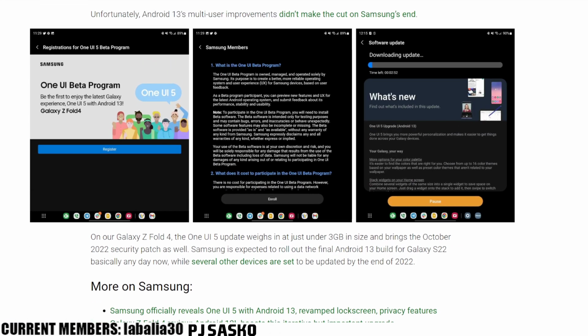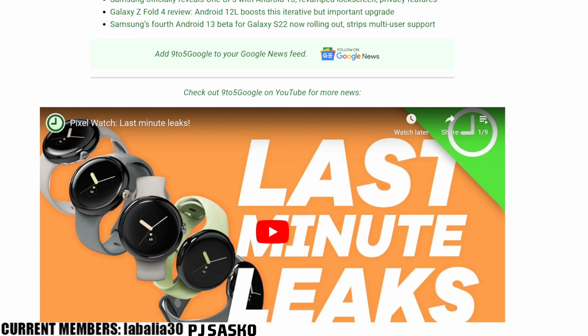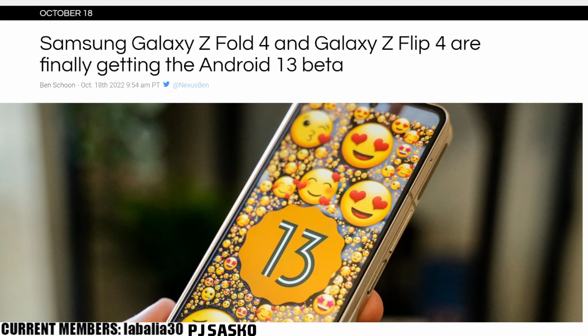So right here, as you guys can see, we do have the One UI beta program, which is free to go ahead and enter, unlike Apple that charges you $100 to enter their developer program. It is free to enter. You just go on the Samsung app, sign up, and you are able to download the beta.